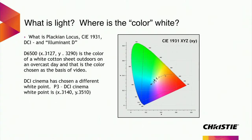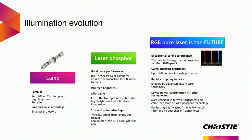And cinema has chosen a different white. They're both perceived as white. I have an LG OLED TV at home, and I took my photospectrometer to it because I wanted to see what it was doing. It was white, but it was way out here. It was way out at 12,000 Kelvin. But my brain still sees it as white, and it's a really interesting artifact.